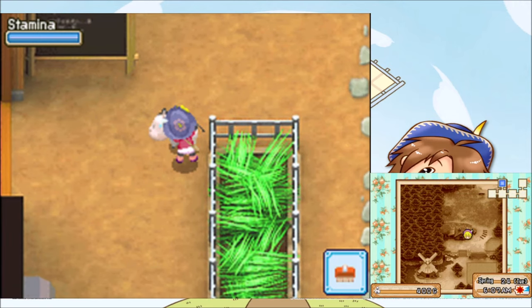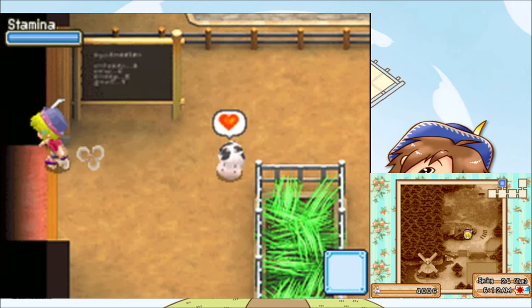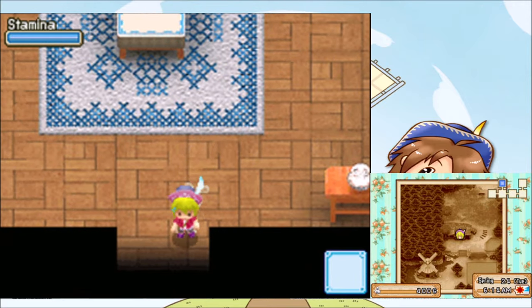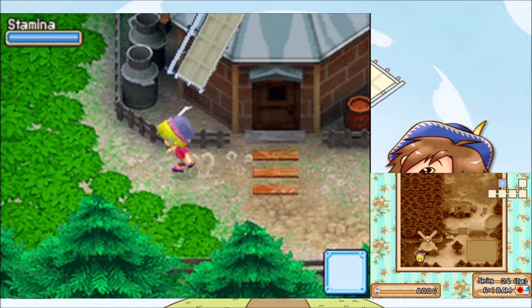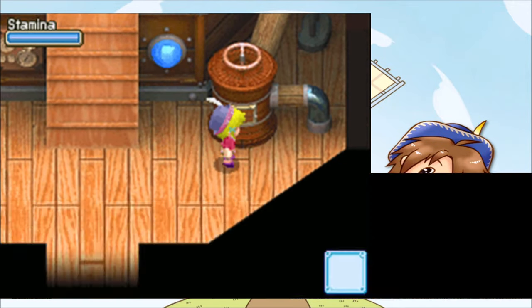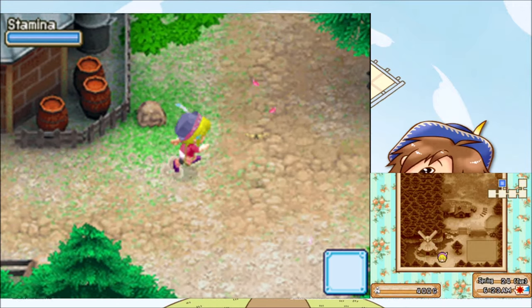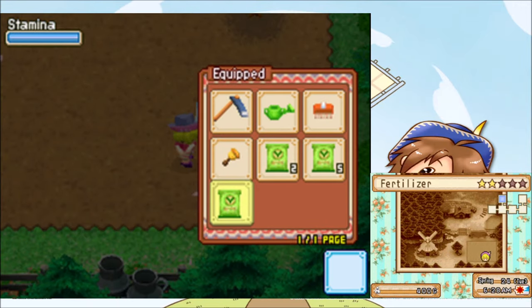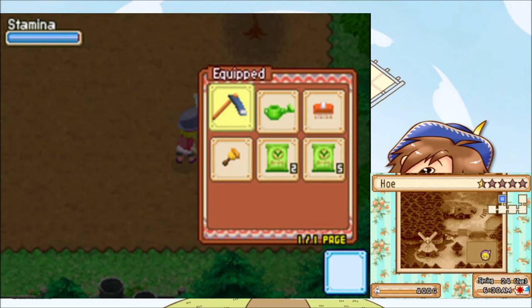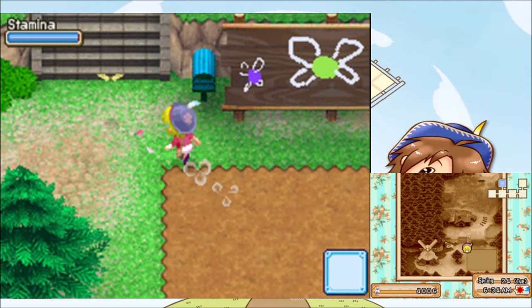Make sure we take care of our cow every day. We don't want it to feel neglected. And we gotta fertilize our tree, obviously. See if there's any weed. No weed, no problem. That was a crappy fertilizer. It's fine. Oh, they're already sprouts. Oh my. Gonna honcha all over this. There we go. That probably makes absolutely no sense.